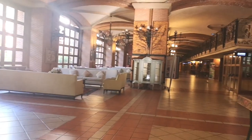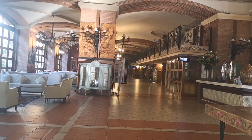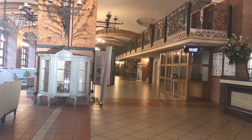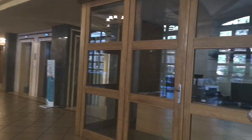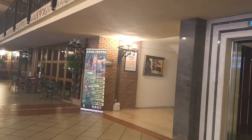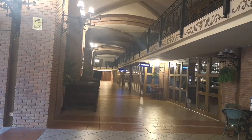And in this entrance, you will have the snack bar, and you also have another bar, a 24 hours bar, and on that side we will have the buffet. And this is where you will book your a la carte, in this a la carte reservation, and there's an elevator for this. This is the main building, and downstairs there's a game center. Yeah, guest relation is there as well. Look at that ceiling.